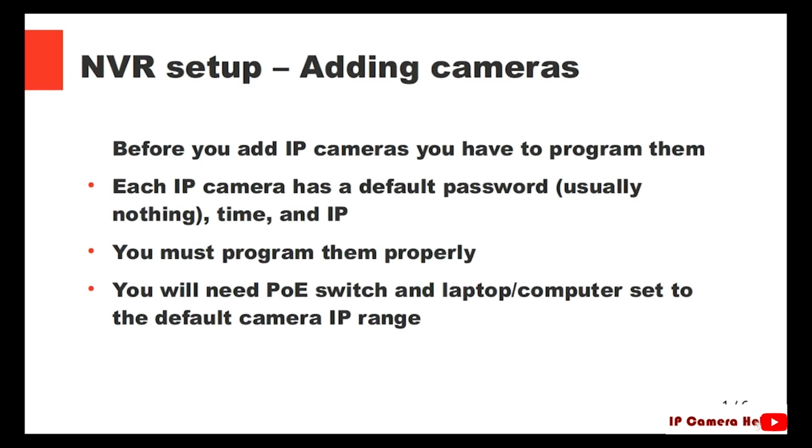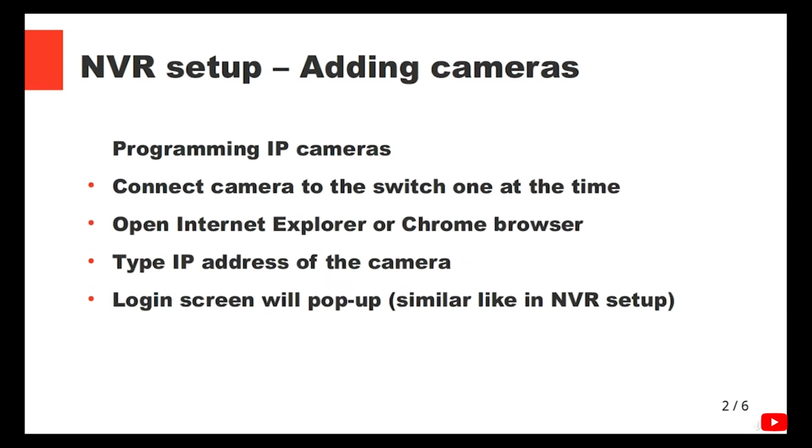Hi. In this section we will be adding cameras to the NVR, and a lot of the steps in this we already talked about. So again, before you add any IP cameras, you have to program those IP cameras first. Usually each camera has a default password, time, and IP. You must program them properly. So you will need your PoE switch and a laptop computer set in the default camera IP range. Once you have it, you program those cameras.